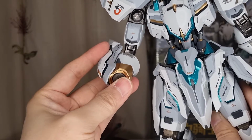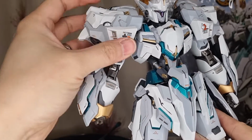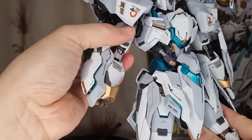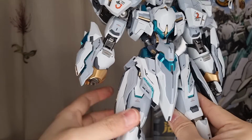And also this little tip at the front of the hand, you can articulate all sorts of ways that you want. And then the shoulder pad can go left, right, you can bring it to the front. You can have a butterfly joint as well, but at the moment the joints are quite stiff, so it's difficult for me to do it.